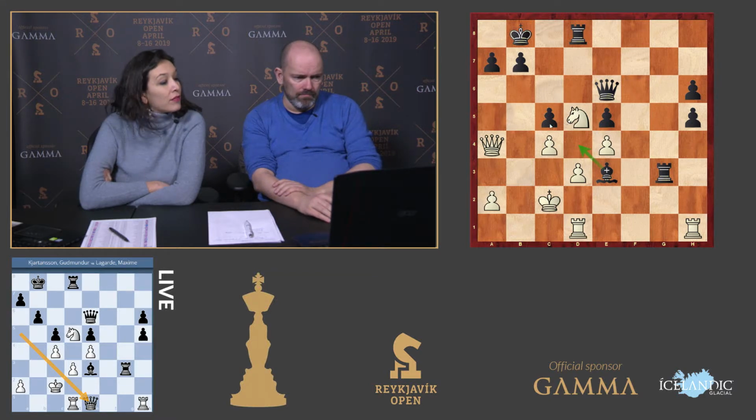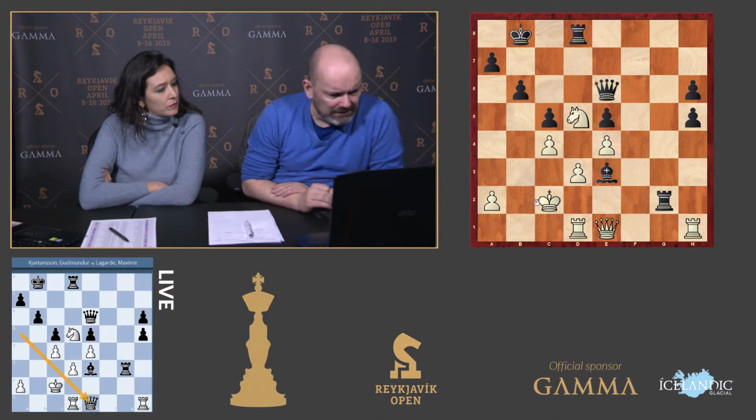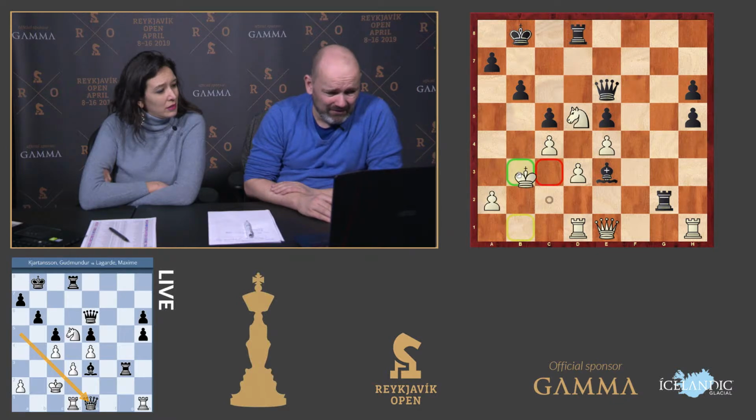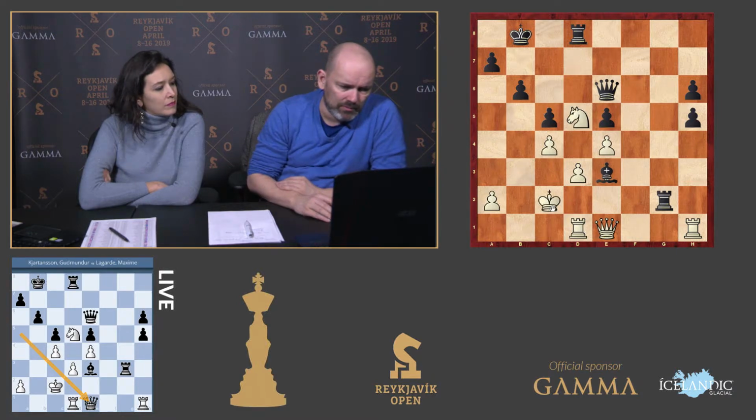More moves here. Gumi played queen a5, and Lagarde played b6, and the queen dropped back to e1. Double attack. So I guess bishop must go to f4 then. That's probably much better. Check I can give, bishop to d4. Wow, where does the king go? The thing is, after bishop d4, he can play rook d2. Yeah, that's true though. So probably king b1 is more sensible.